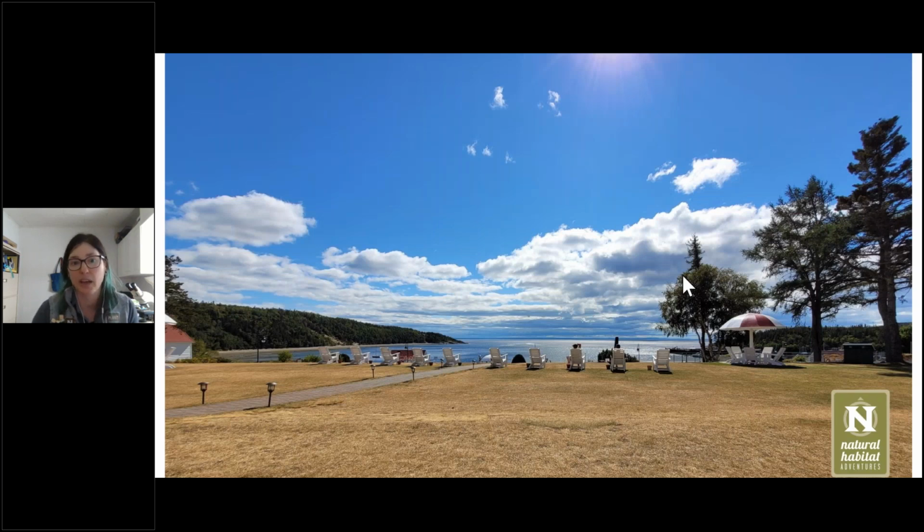I took this photo here in August that you can see. The grass, as you can see on the lawn, is quite dry. Quebec, like a lot of Canada, had very below average rainfalls last summer, and a lot of places just let their lawns die out instead of watering them. So this is what it can look like in August in a dry year. You can sit out there on the lawn and look out at the St. Lawrence River and watch for whales, watch for seals. It's really a special place.